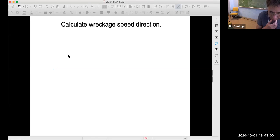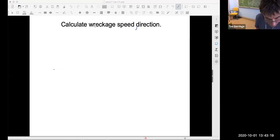Okay, so let's now calculate. We know the momentum of the wreckage in X and Y component form. Now let's calculate the speed of the wreckage and the direction of the wreckage. There should have been a comma up here, I guess. Calculate wreckage speed, direction.